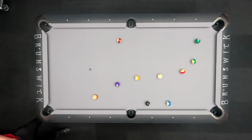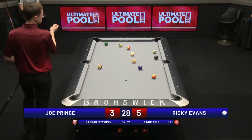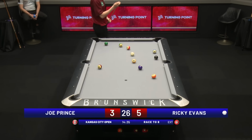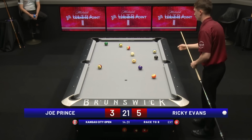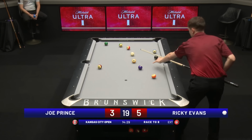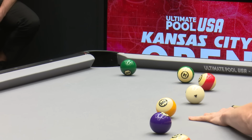And that looks perfect. Great stuff from Ricky Evans. Continuing to deliver shot after shot with precision. Still has a big problem with the 8. And now it doesn't bank because the 9's in the way.